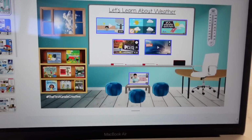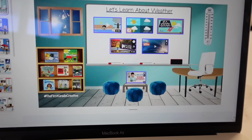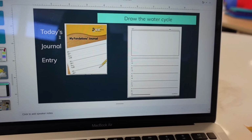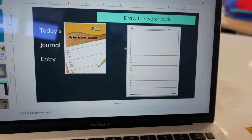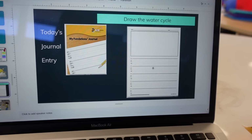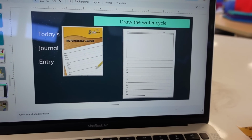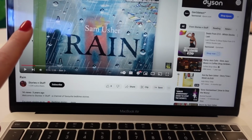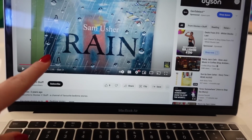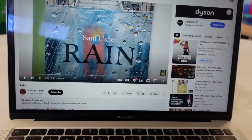So every day we open up our little reading room and we pick a book or a video to watch. And then every day they have a writing prompt. So they open up their journal, we call them their weather journals, and they draw a different picture, and then they write about something. Today, well, now tomorrow, they're going to be writing about the water cycle. And then we did this read aloud today. The book is called Rain by Sam Usher, just to kind of lead us into our water cycle unit.